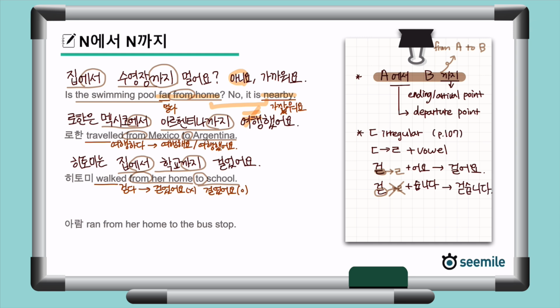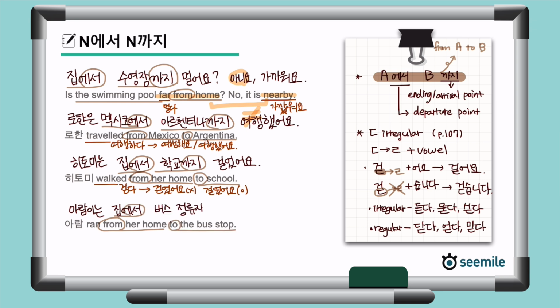On page 107, you can find more examples of irregular verbs like 듣다 to hear, 묻다 to ask, 싣다 to load, and some other examples of verbs that get conjugated in the regular way like 닫다 to close, 얻다 to get, and 믿다 to believe. Okay, let's move on. 아람이는 집에서 버스 정류장까지 뛰었어요. Now, let's watch a video where the sentences we just created are actually put to use.